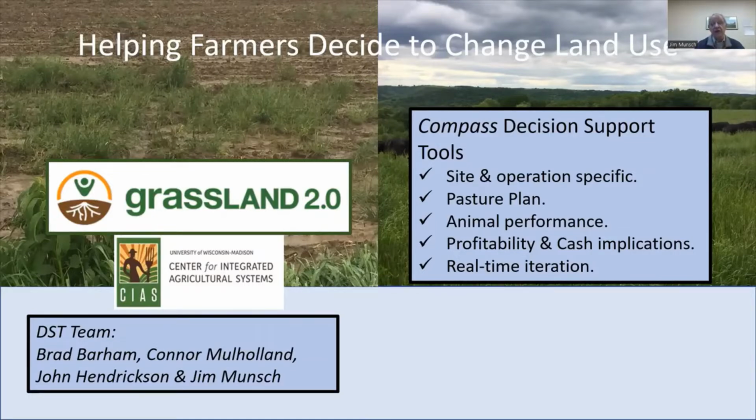In all of these Compass tools, we embed a pasture planning sheet, which is exactly like a certified pasture planner would use in coming up with the balance between the number of animals, the amount of land, how many times you are willing to move them over a period of time, what cultivars you're using in the paddock, and so forth. It is a pasture plan.